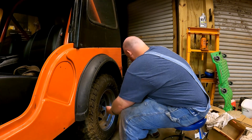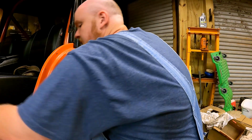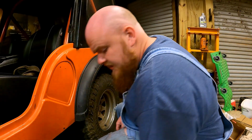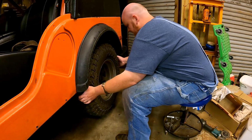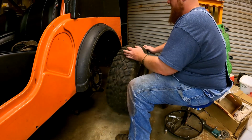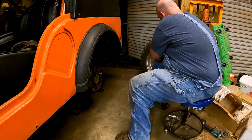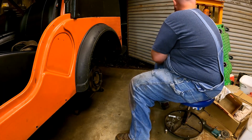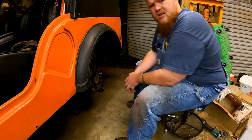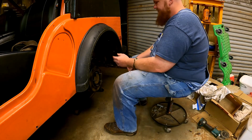Alrighty. Wrong socket will work. Alright, so we got that. Let's pop this tire off real quick. Roll it over here. I'm very happy with these Buckshot Mudders. They do roar a good bit on the road, but it's a tolerable roar, if that makes any sense. It's not over the top.